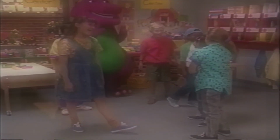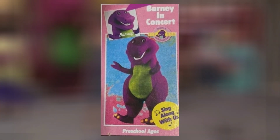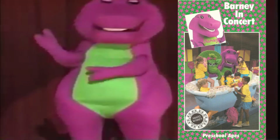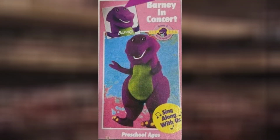In fact, early box art for the home video, Barney in Concert, a tape to be released after Barney Goes to School, featured a stock promo shot of this Barney on the cover, only for an entirely new costume to premiere at the event's taping, one that would continue on with the franchise for years, essentially leaving this one in the dust. This Barney, much like its predecessor, would make appearances at different select events throughout the year.